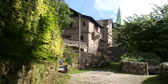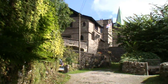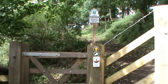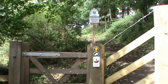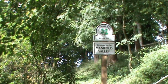We turn left in front of it, in front of the building. You'll see the little arrows. They're just on the gate in front. We walk past the building 50 yards through the gate and walk forward uphill. Sign says Manifold Valley, Ecton Hill.